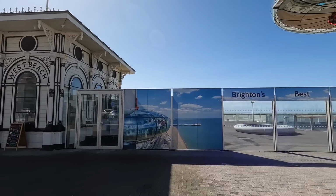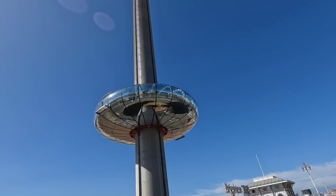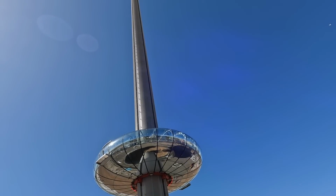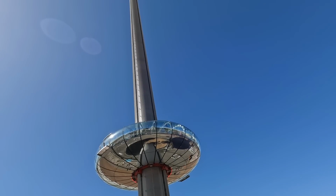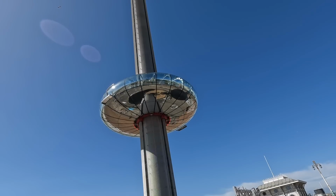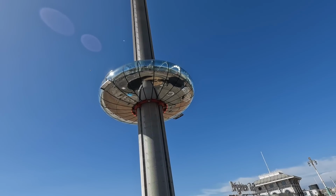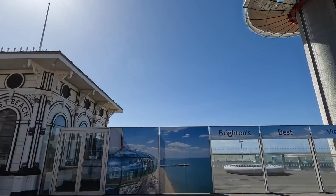So here's what we wanted to show you. We finally got here. It's Brighton Eye 360. It's the new viewing platform that they've got. Look how high it goes. Now apparently, you see the step at the side of it? You can actually come out of the top of it and abseil off it as well. Not for me. Not my kind of thing.